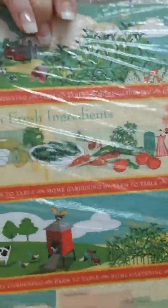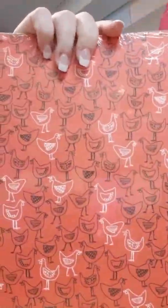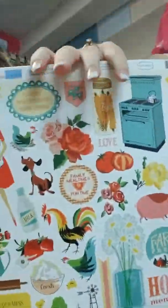Here's a fun border strip. Sorry, I hope you can see these good with the plastic still on there. And then you've got a bunch of chickens and roosters on the back of that. And here is your coordinating sticker sheet. Super fun.